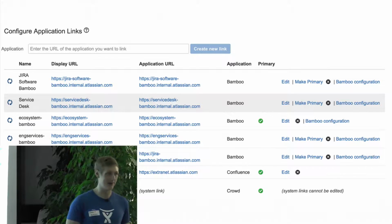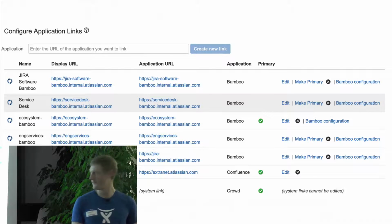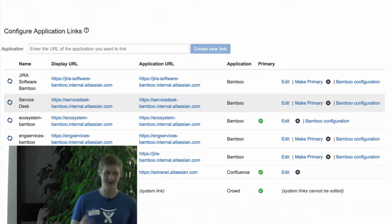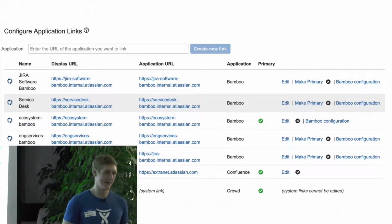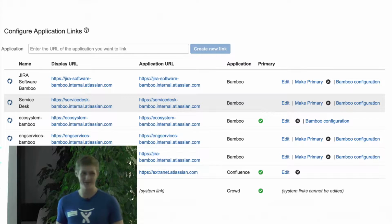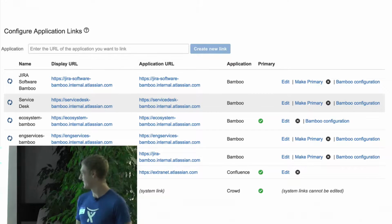Another example is application links. Over the last couple of years, Atlassian has made a lot of investments in building integration features between our products and making sure that you can get your build information and your development information in JIRA and in Bamboo and in Bitbucket and tying JIRA and Confluence together. That means that it's a lot more important to have the links between our products set up, and we kind of forgot about the actual part where you set up the links between the applications.